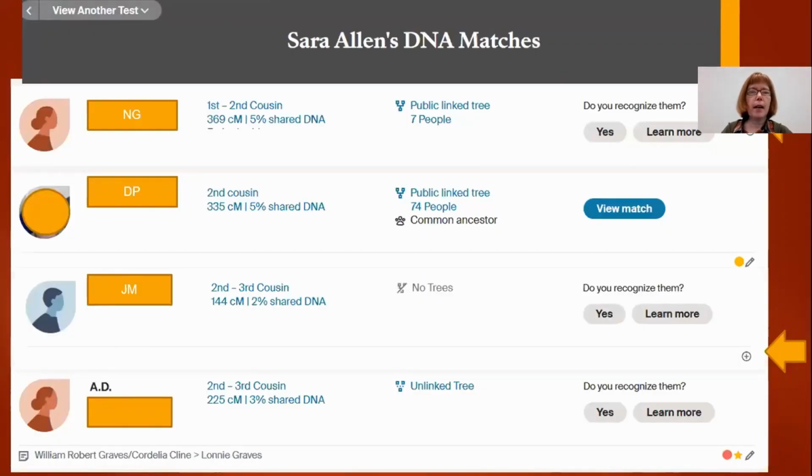So this is my Ancestry match list. And you can see that Ancestry puts the colored groupings over on the far right here. You can see that DP and AD have already been categorized and they have a little dot. That means I've identified them. I know who they are. AD, I actually made some notes, not very extensive ones I can see. And DP, apparently I forgot, so I need to go back and do that.